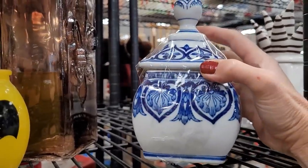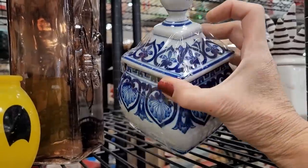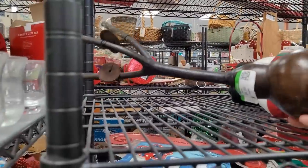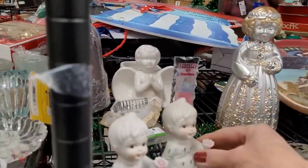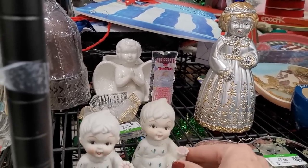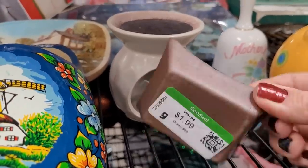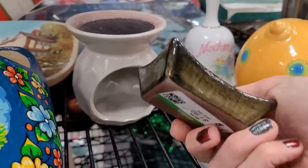I do like the look of this little lidded jar. It's blue and white ceramic. It's $6. It's not marked. I think I'm going to leave it. All sorts of things on this shelf. Here's a percussion instrument made out of a gourd and cymbals. Some angels and little toddler figurines. Here are some really colorful Dutch clogs. Ooh, this little trinket dish is lovely. It has the look of raku. It's only $2. Let's pop that into our cart.